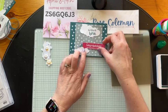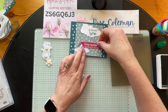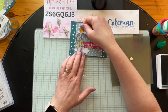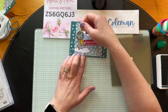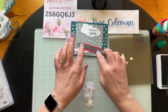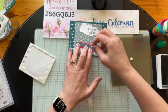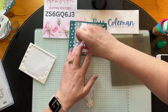Congratulations on your new little one. I'm going to make sure it's on the card. And then my lion's going to cover up the other end of the ribbon, so you don't need to worry about it. Okay, so this is also going to be on dimensionals. So let's grab a couple of dimensionals, and we'll put one there and one over here.